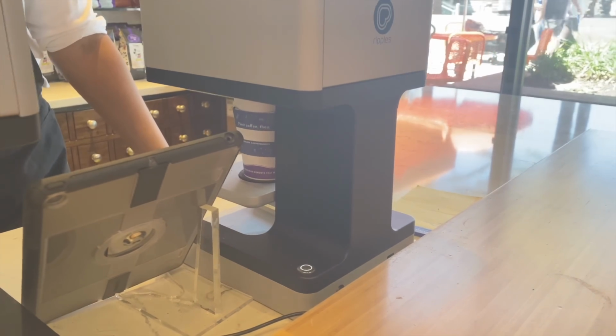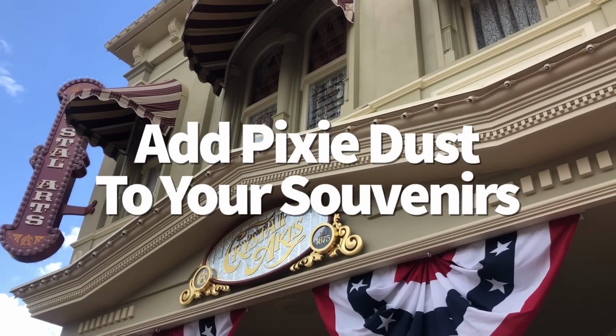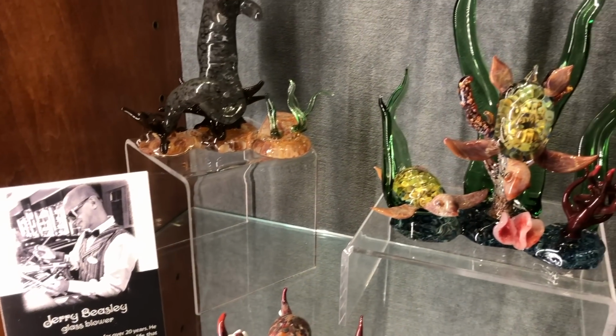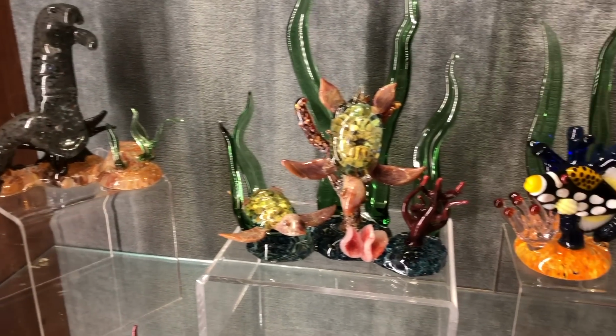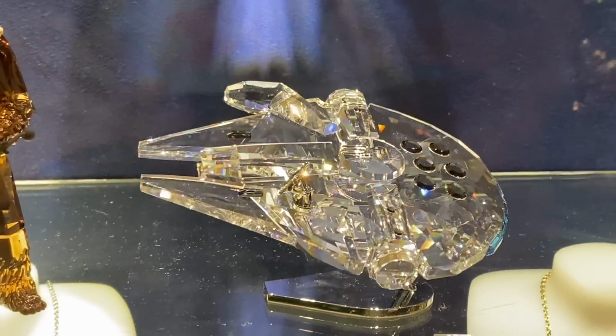Sounds like a plan. So we've got the hot ticket to add a little pixie dust to your souvenirs. With just a few bucks, you too can be the proud owner of a souvenir embellished with pixie dust in Disney World. You can add pixie dust to almost any item you're getting engraved at Crystal Arts on Main Street, USA.